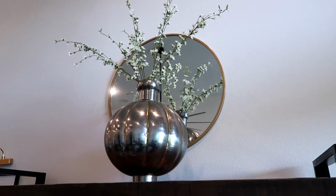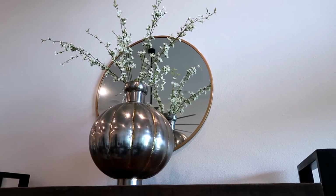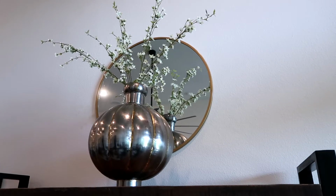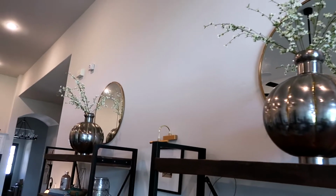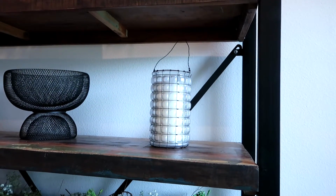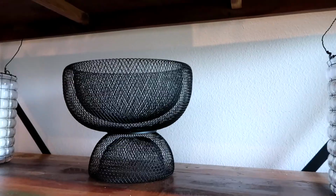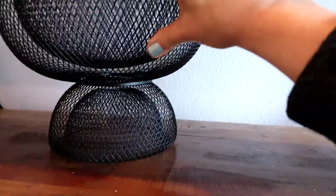Okay, so on the other cabinets, I did the exact same thing at the top where the mirror is from Target and this piece is thrifted. So they're identical. And on this shelf, these pieces are thrifted. This is from At Home, and it's actually just 2 bowls. And I just turned one upside down and stacked them.